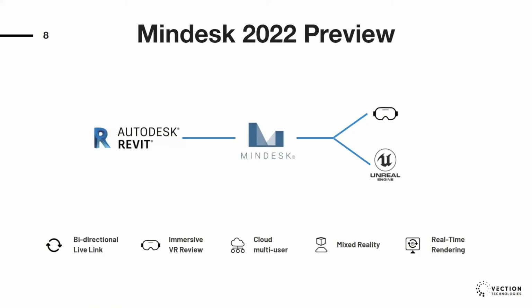Basically, Mindesk will connect Autodesk Revit natively to AR and VR devices like Oculus Rift, HTC Vive, and Microsoft HoloLens in real time without any data conversion, just with a click of a button. Not just for AR and VR, Mindesk is also capable of connecting Unreal Engine in the same flavor, namely in a click without conversion of data. And Mindesk can also connect multiple people to the same session.